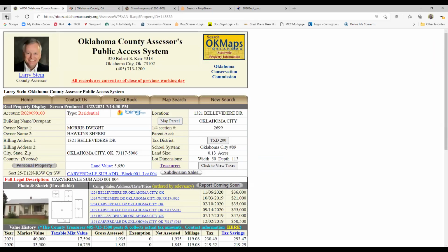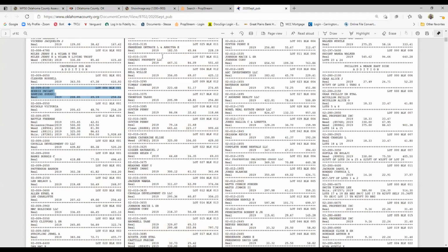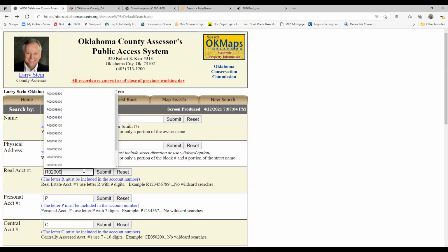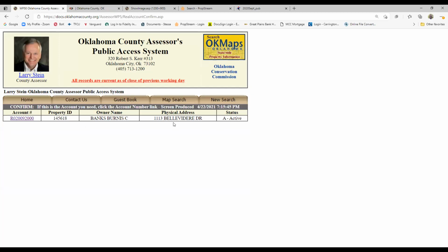All right, so let's do another one real quick. All right, let's do this one right here. So this is 02, 009, 2000. So I'm going to go back over here. I know the first few numbers are the same, so I can leave them in there. So I just plug in 2000 from there. So I still got the 02, 009, 2000. All right, so now this one is located at 1113 Belvedere.